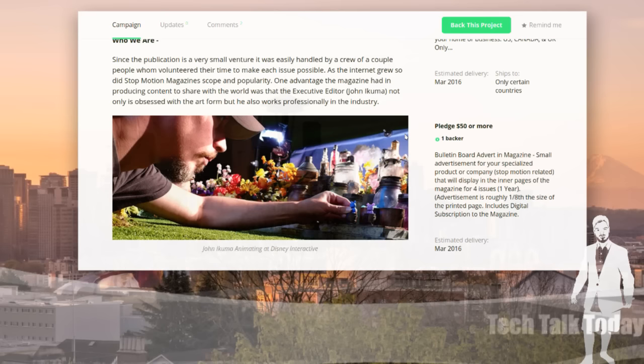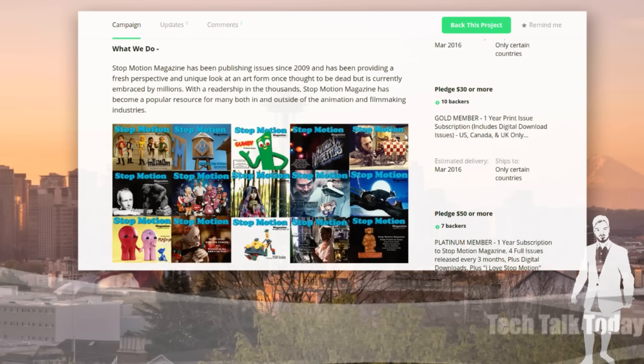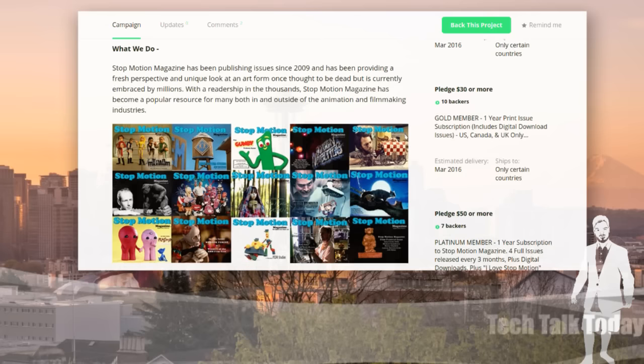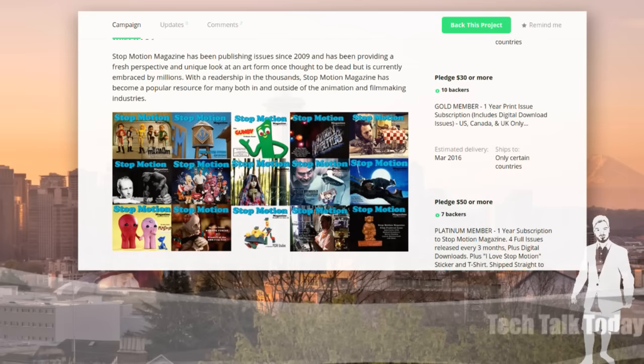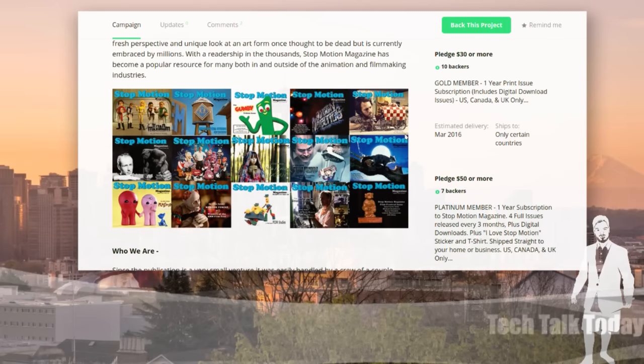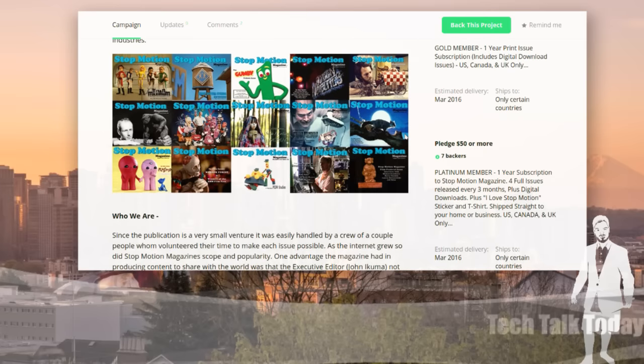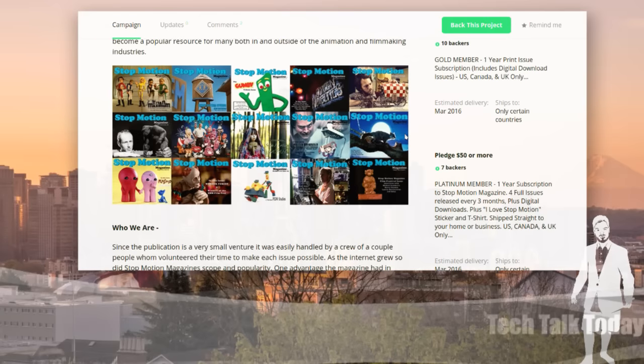And you have to contribute a higher amount in order to get the print versions. So here are your different levels. For $10, you get digital only for a year. For $20, you get a Stop Motion Magazine t-shirt and a digital subscription. Now here's where you start getting something though. At $30, you get a 1-year print issue subscription. And at $50, you get a 1-year subscription to Stop Motion Magazine, 4 full issues released every 3 months, plus digital downloads, an I Love Stop Motion sticker, and a t-shirt. That's probably the one you'd want. I don't like how they word this. It makes it sound like 2 different things.